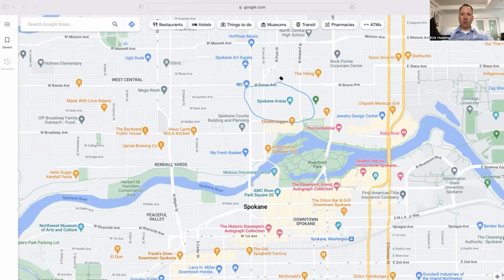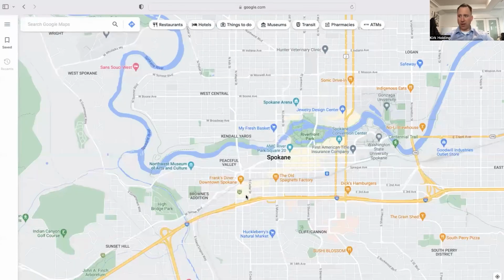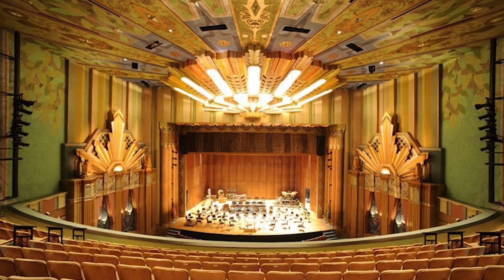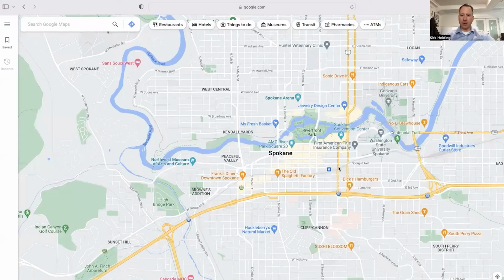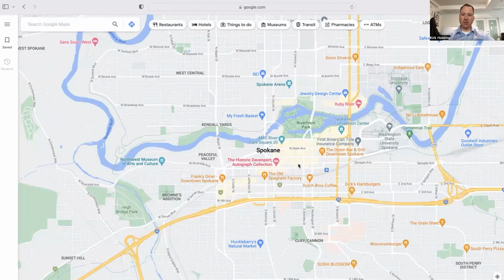As we move to the downtown district, kind of the west district here, you've got the Knitting Factory, the Fox Theater, all located down here in this section, the Bing Crosby Theater, and then you've got the Convention Center over here, more event centers and venues for the arts and concerts that come through downtown.